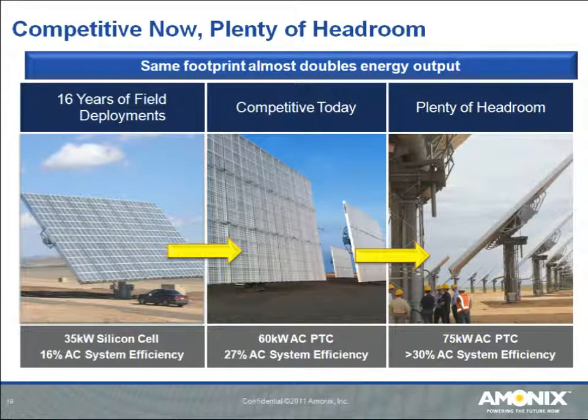My primary purpose today is to show you that this technology has been coming along, is competitive today, and has plenty of headroom to reduce cost drastically, where you could bring high concentration technology to grid parity. I don't want to say grid parity, because everybody understands it from different angles, but it has the potential to go to between 6 and 8 cents per kilowatt hour quite quickly.